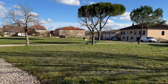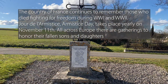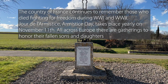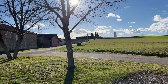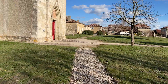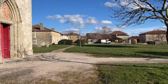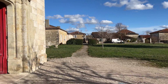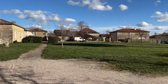Just sort of walked up the grass. You can see here is the war memorial for the children of Avensac, died for France, for World War I, and then one person for World War II. As I approach the church, I can look down this little side street, and at the end of it is the chateau. I'm going to walk down the main street.